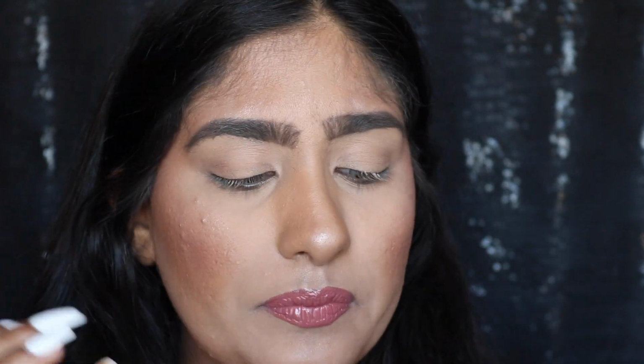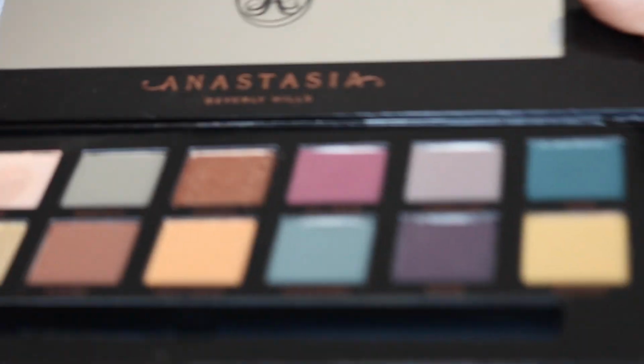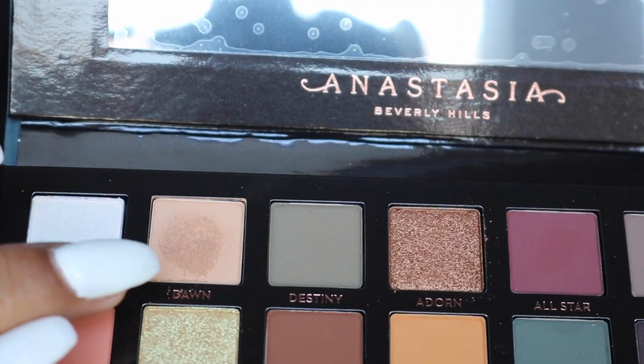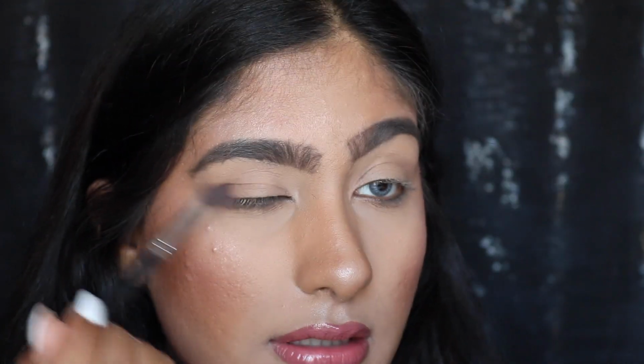And this is crazy. I don't really believe people when they said that the lightest touch will produce the most fallout ever, but if you take a look, right, look at that fallout. That's insane. And I just had the lightest tap ever. Anyways, tap off excess. Start applying.